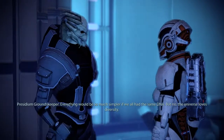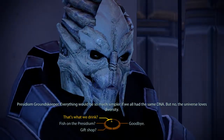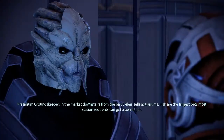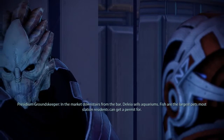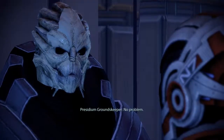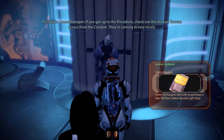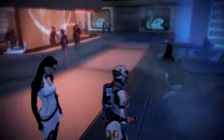Everything would be so much simpler if we all had the same DNA. But no, the universe loves diversity. Where is that gift shop? In the market downstairs from the bar. Delea sells aquariums. Fish are the largest pets most station residents can get a permit for. Thanks for your time. No problem. If you get up to the Presidium, check out the Demaio flowers across from the conduit. They're coming in very nicely.